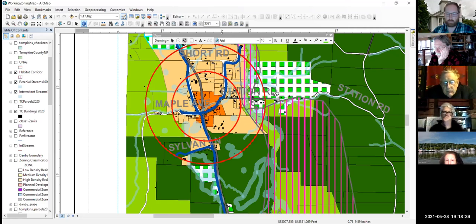Well, I mean, but taking David's argument one step further, why then do we have dark green? Well, most of the dark green is the Danby State Forest. Yeah, but it also includes, you know, land trust preserves.